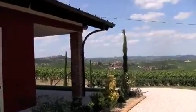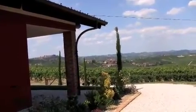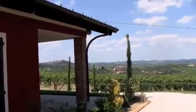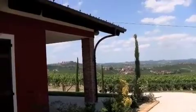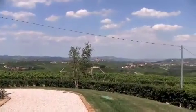Because we have about 13 villages here. 13 villages that produce Barolo. Okay. Yeah. Barolo. Okay. Beautiful today. Beautiful, very clear.